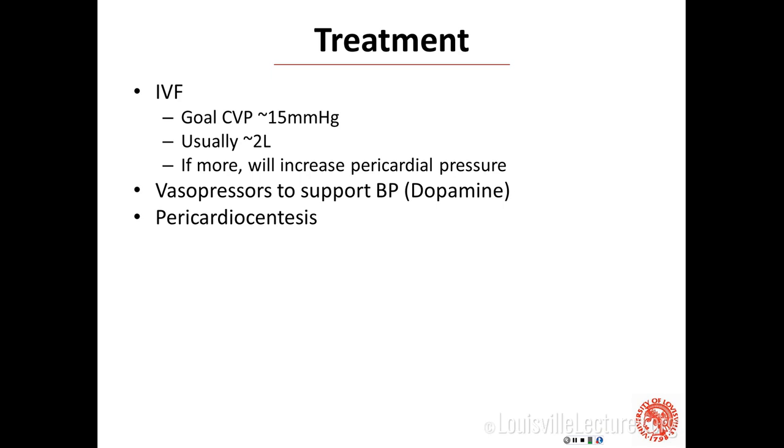So if that happens, don't panic, because there are a lot of things we can do to help in that situation. If it's an emergency, you can send that blood to the lab and get a sat off of it so you can figure out what kind of blood it is, arterial or venous. But if you pull the needle back into the pericardial space, the RV will seal on its own. So that's less of a concern. The biggest concern is if you hit what structure that runs along the outside of the RV.